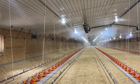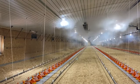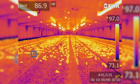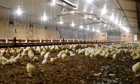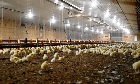Now, one of the important aspects of bringing the air in through our inlets is as the air goes along the ceiling, it mixes with the warm air produced by the birds and our heating system. So it might start off outside at 30 degrees. If we can get it all the way out to the middle of the house, generally it's going to be very close to room temperature. So when that air moves down to the floor, the birds don't realize it's cold outside. All they're feeling is a nice, fresh breeze coming down.